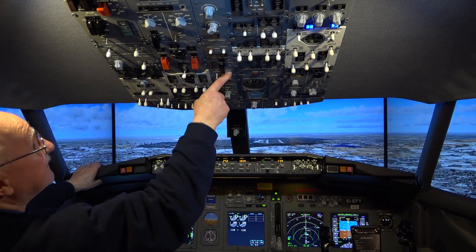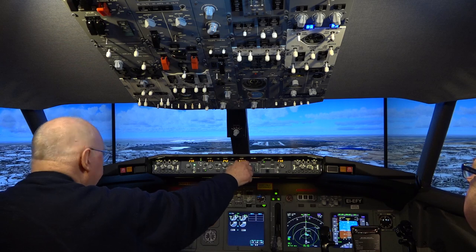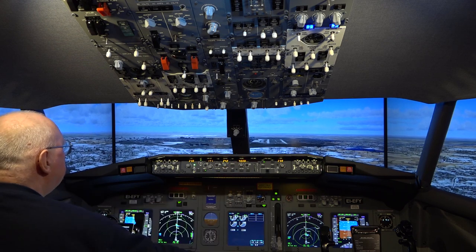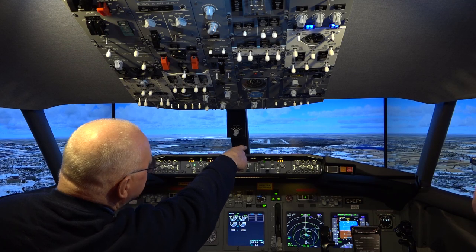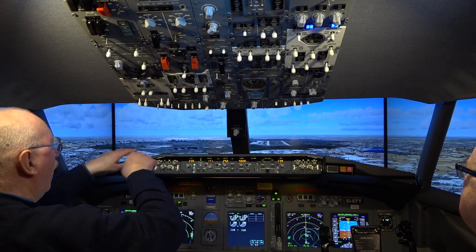Full flaps. Engines are correct, everything is set, good. Don't land too soon. Nope, but that's where we're coming in. Now you can see there are two runways there. You're going on the right. Now, you see the little lights to the left? You've got white and red.